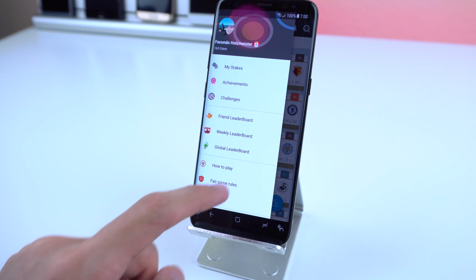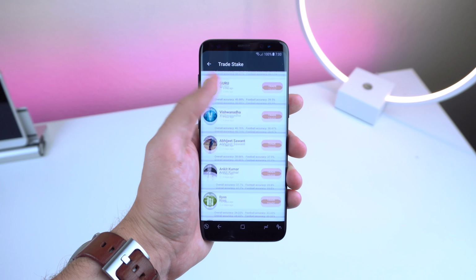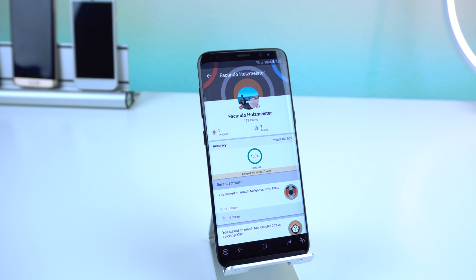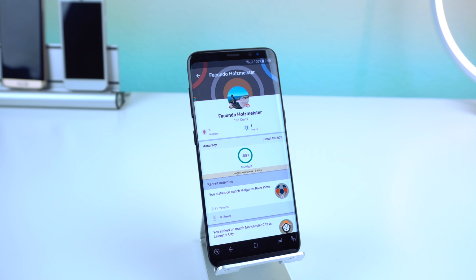You can even compete against your friends, get predictions from other dedicated fans, and complete personal challenges for extra coins. The idea behind this app is very interesting and makes watching certain sports even more intense.